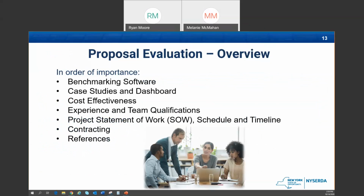Okay, so I just want to get into the proposal evaluation, and I will talk about that last attachment I. But first, I just want to go over the proposal evaluation. These are the criteria in order of importance. With the benchmarking software, it's an evaluation of the tool itself, and that's listed in the proposer eligibility requirements. We want to understand your tool's ability to meet the data tracking requirements, the analysis and reporting requirements, your visual dashboard generation requirements, and also your reporting, sharing, and accessing data requirements. So that's pretty much the evaluation criteria for the benchmarking software itself.